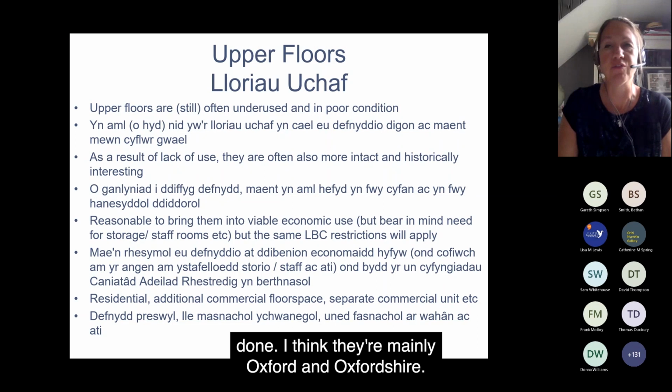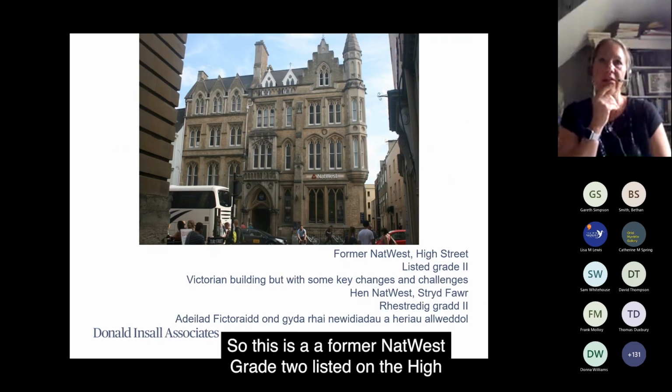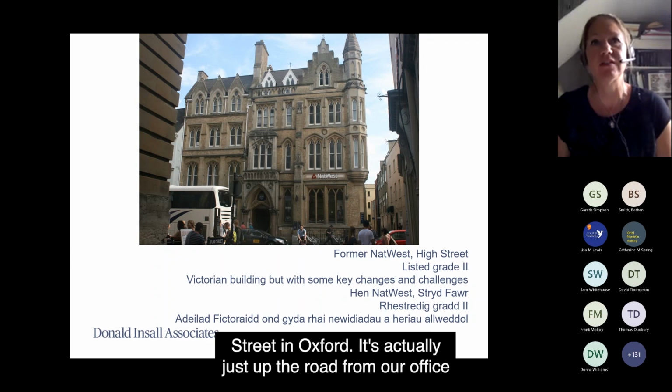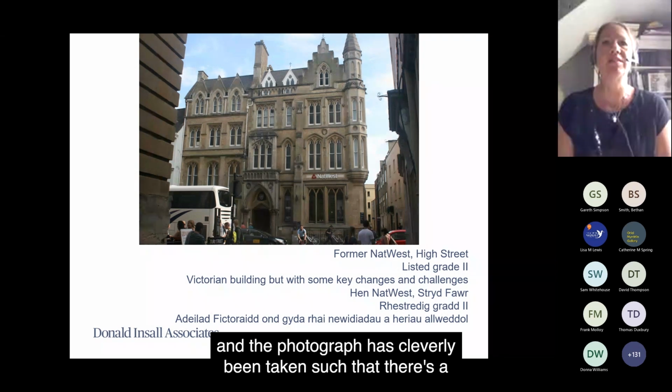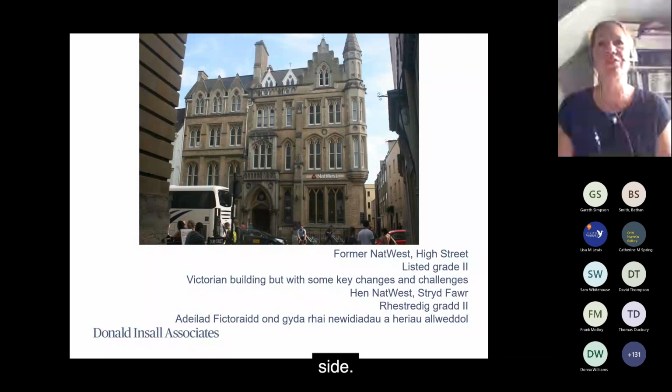So I'm just going to now look at a handful of examples of work that we've done. I think they're mainly Oxford and Oxfordshire. So this is a former NatWest, grade 2 listed on the High Street in Oxford. It's actually just up the road from our office. And the photograph has cleverly been taken such that there's a bus in front of the ground floor windows on the left-hand side.